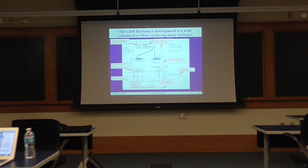So one thing I want to say before finishing is that this project is actually not a CERN project as such. From the engineering side, there's only myself working on this who's a CERN staff member. And everybody else comes from institutes all over the world. It's master's students, PhD students, and collaborators. So here you see these institutes marked.